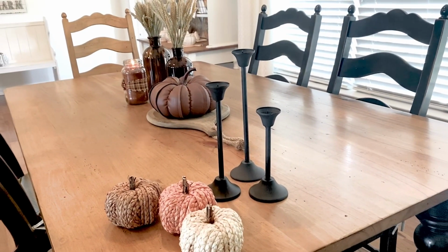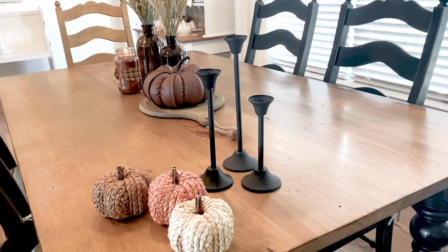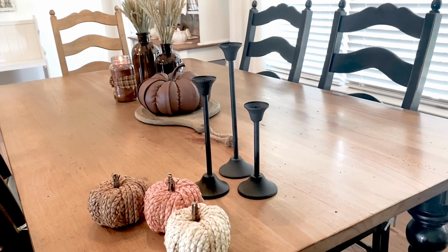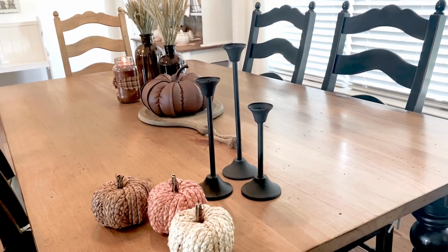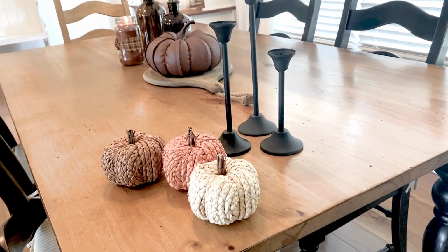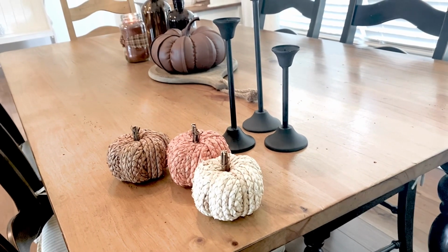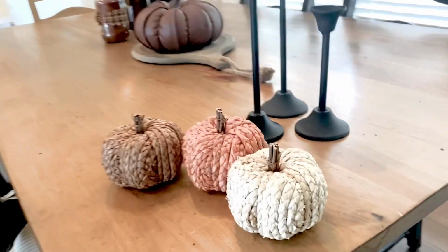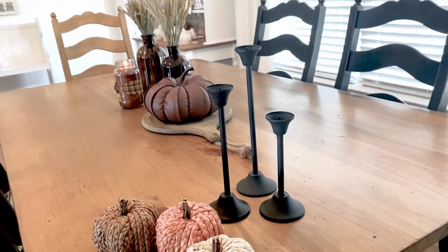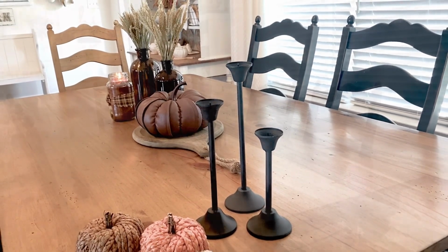Hey sweet friends, for my next item I have the 3 candlesticks that I got from Hobby Lobby this year, and until I can find some candles that I like to go in these candle holders, I have these little braided raffia looking pumpkins that I got from Hobby Lobby either last year or the year before, and I just love the texture on those. So I'm going to put those pumpkins on those candlesticks and add that to the centerpiece of my table.